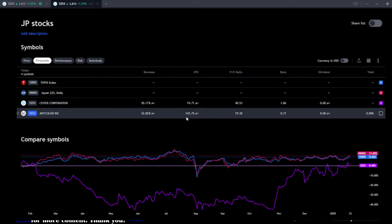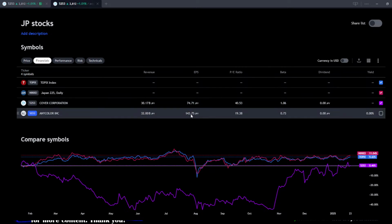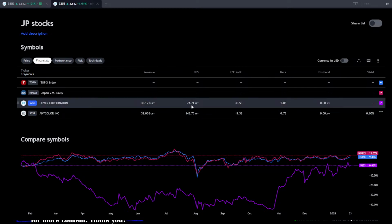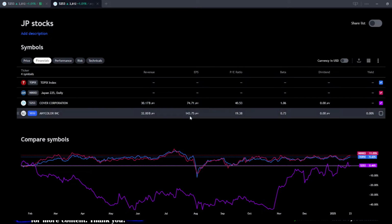I mean, AnyColor is making more money with what's being invested. Do you want to have one half the return by investing in the other company, or do you want to put that money in here where you're going to get that return?